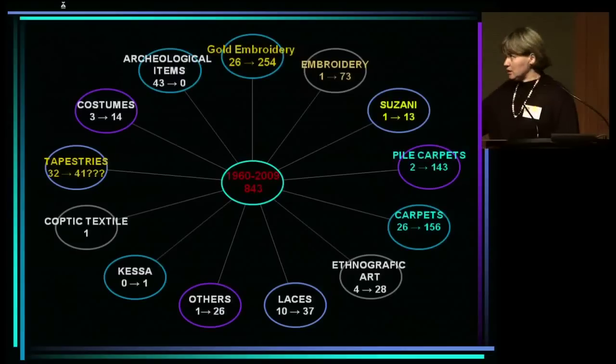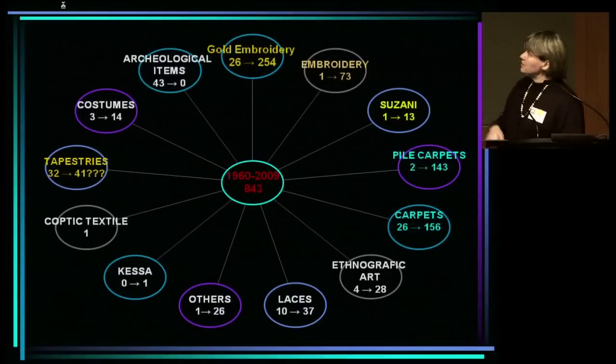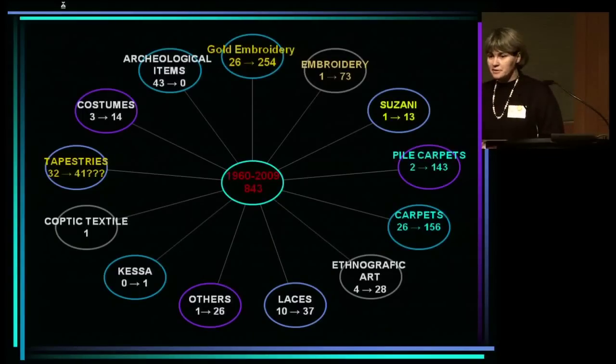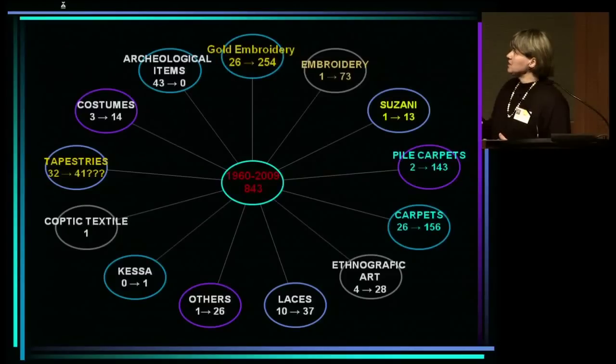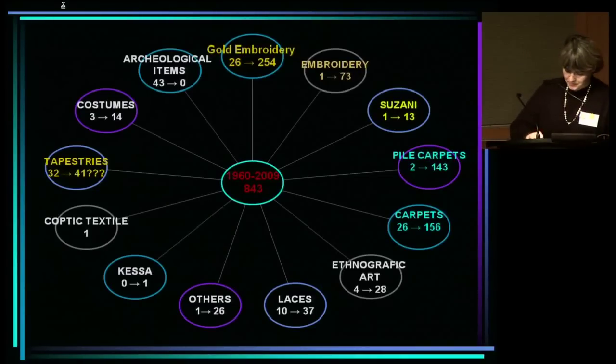We cleaned 840 pieces. Unfortunately, for half of this time, we do not have quite good documents, but you can see very well that tapestries are only 32. For the others, still 41, I didn't have any information. The great majority of objects are archaeological items, gold embroideries, different other kinds of embroideries from Europe, from India, from China, from Japan, Suzani embroideries, and pile carpets and rugs.